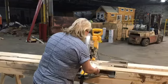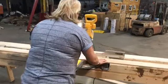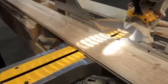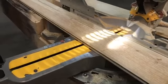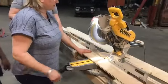All right, this is gonna go right there on the line. Push back. Okay, it's ready. He wasn't prepared for that fast. Yeah, we got the mark on there and everything. Okay, do what I did. Put your left hand there, bring your blade down and see if it's close to your mark.